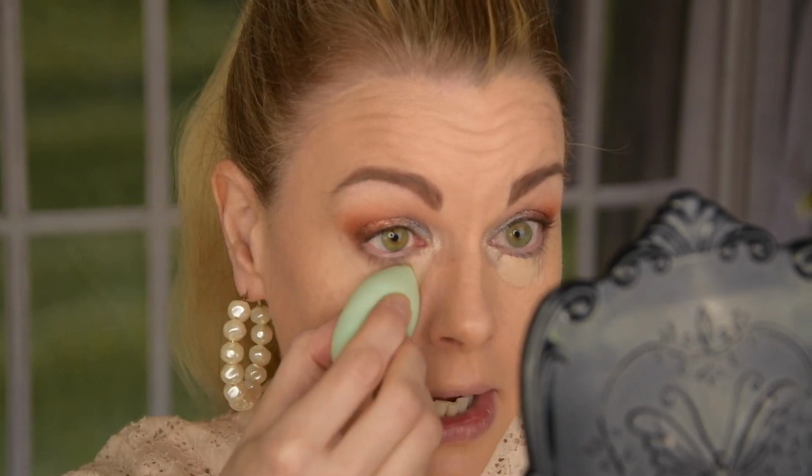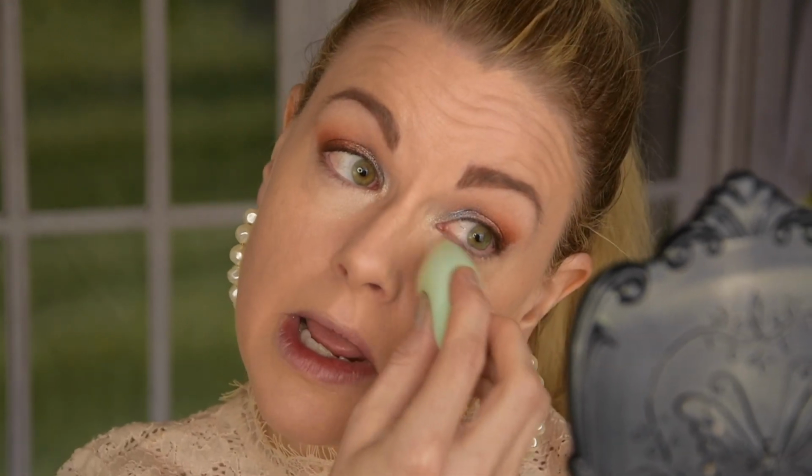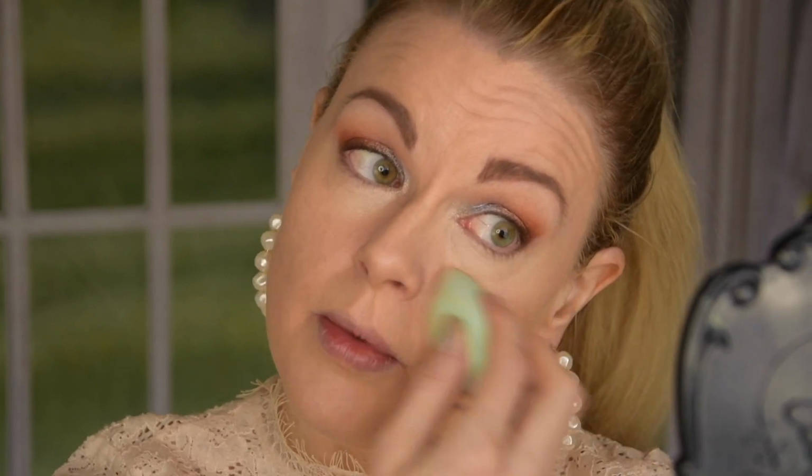Oh, I quite like this one because it's so small. Now I have an inner corner highlight. This was not good to do before, but oh, I actually really like that eyeshadow now that I have a little bit of face makeup on. It's always like that. You always look a little bit not good when you just have the eyes and not the face done. So maybe I took away a little bit too much there, but we're gonna see.